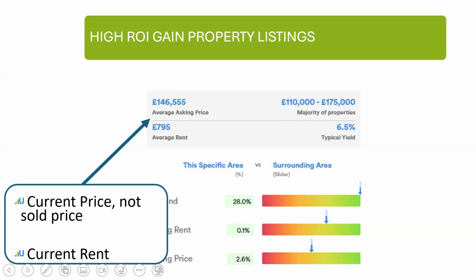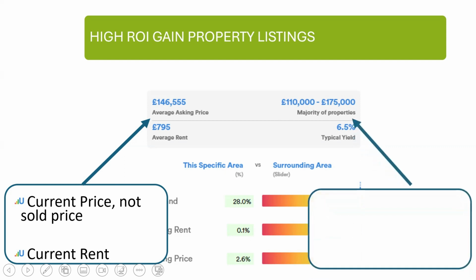Okay, so you've got that. You've got an idea. Like the middle of the market's about £146,000, £147,000, and the rent's about £800 a month. Which means that if I bought an average price and got an average rent for it, I'd have a yield of 6.5%, which is probably going to be enough for me to get a mortgage, roughly. Okay. But the most important measure here is actually this top one here, the majority of properties. When you want to buy a high gain property, when you want to get good ROI on a property, the wider that gap, the easier it is to gain.